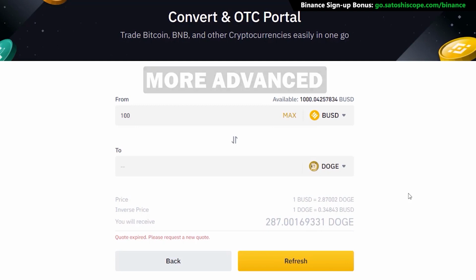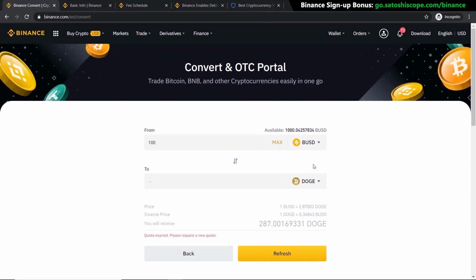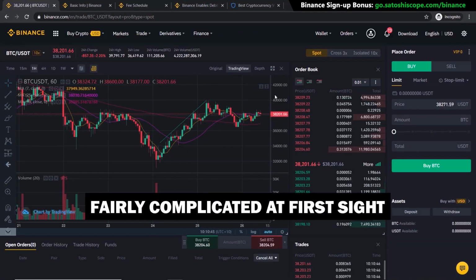However, if you're more advanced and you want to set buy orders at a lower price than the current price, or set some take profit orders as well, then you'll need to use the advanced section. You go to trade and click on advanced. And you can see here, even though it looks a bit more complicated to start with, it's well worth learning and getting familiar with it for your long-term investment strategy.